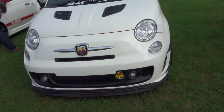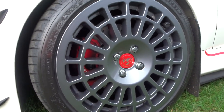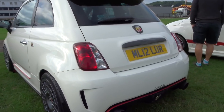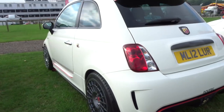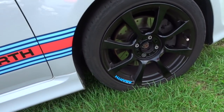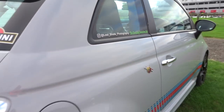We have another sort of modified Abarth here. Again, it looks like some wheel spacers going on there. Look at them wheels. Nice little red pinstripe going on, got the mud flaps as well. Different rear lights. Different, oh, a Novatec exhaust system it must be. The two pipes sticking out the back. A Martini theme going on here. Martini Abarth stripes. Blue Abarth logo in the wheels there. Shout out to these people. They must be the people that own it, I guess.